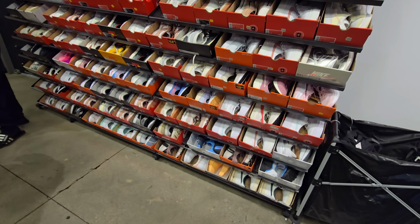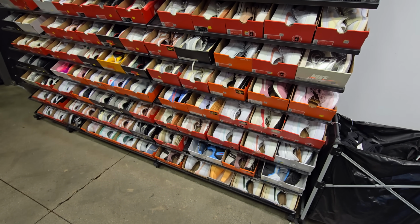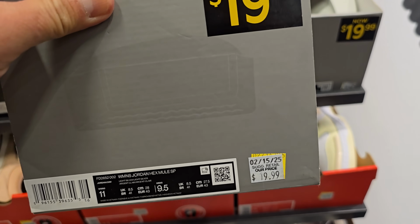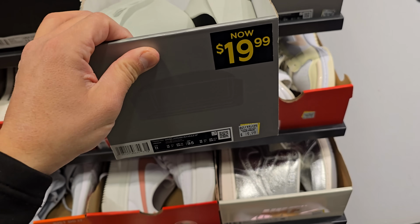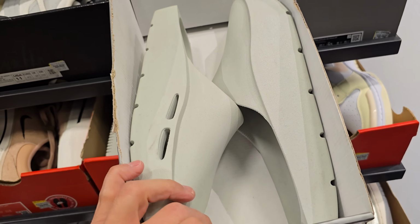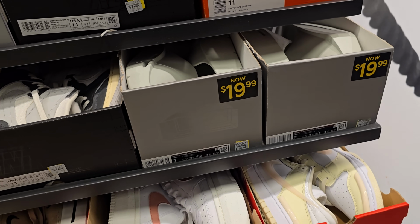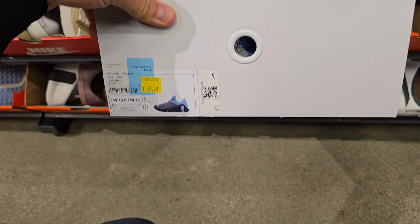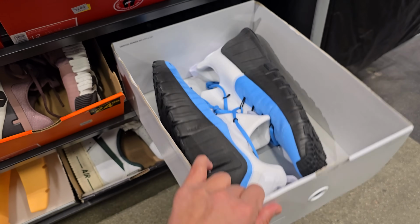And this is the bigger women's section. Usually not that many women with size 11.5, size 12. So they get rid of stuff for hella cheap. So some of the guys can take advantage. That is a size 11, which is what, a 9.5 men's. Slides go for $20. Some Nike by You Free Metcon 5s go for $60. These are size 12. Another one right here, $60 as well.